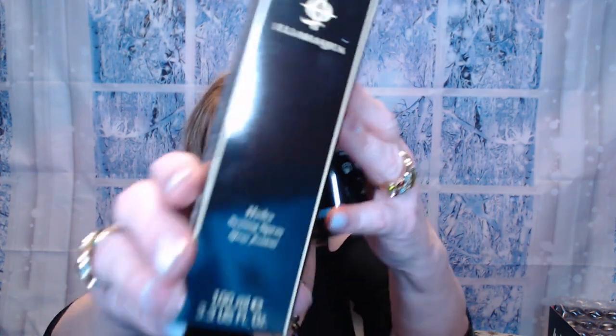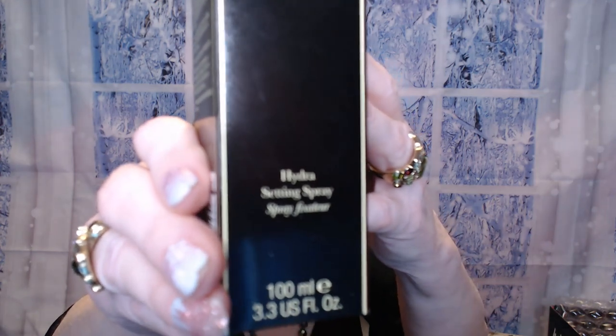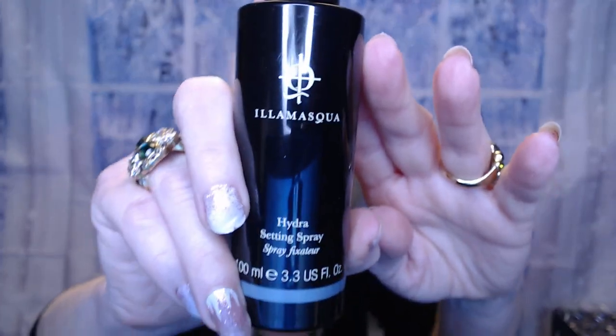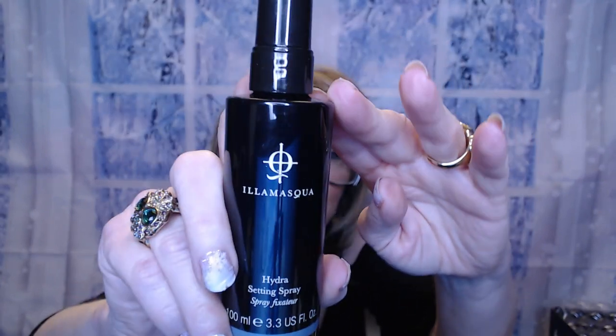Next we have this, and I always mess up this name. It's Alarm Squaw hydrating setting spray. I did take everything out of the boxes already, as you can see. I do love using setting sprays. It just kind of feels like you set your makeup for the day. And Alarm Squaw, this brand is in Glossybox and Look Fantastic boxes a lot, so it is a nice brand. This has an MSRP of $26, so I will enjoy using that.